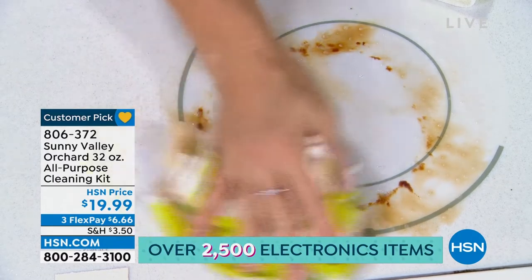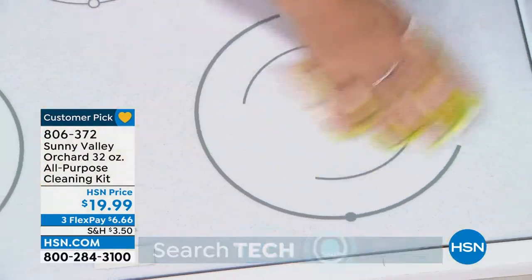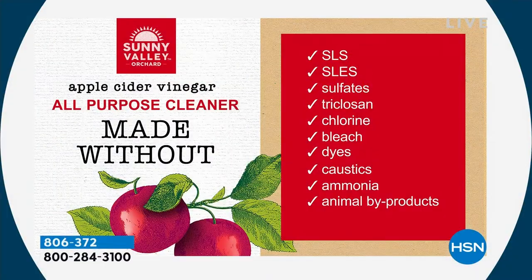There is not going to be any of the chlorine. There's no bleaches. There's no caustics. There's no ammonias. None of that stuff. You are just getting apple cider vinegar. You can see all the different things that it is made without. So do you know how good you're gonna feel?